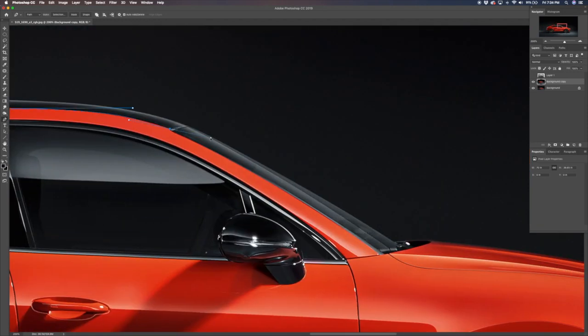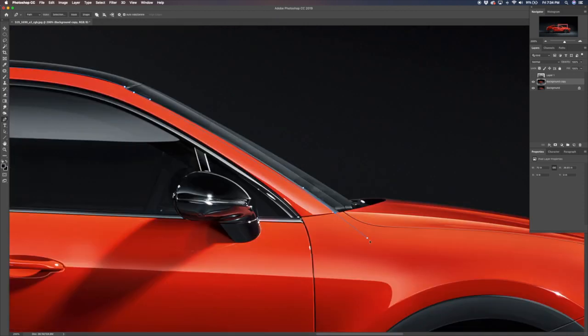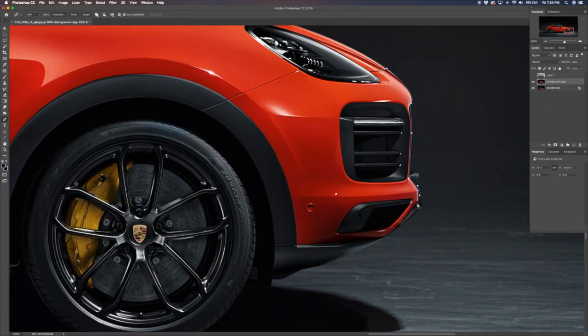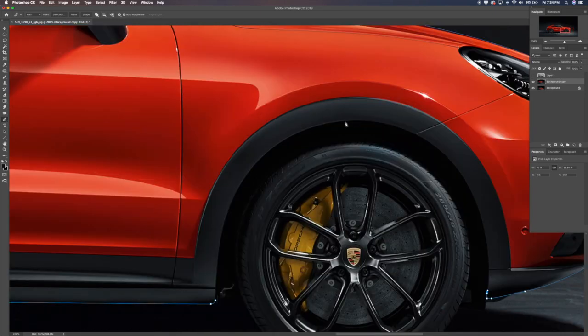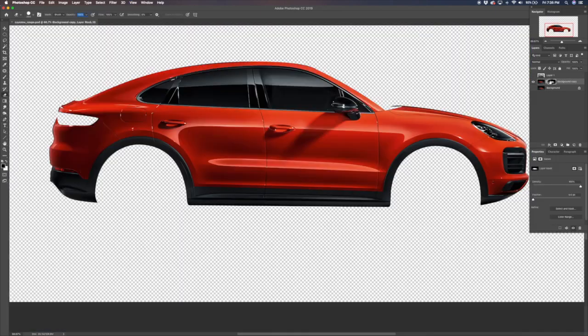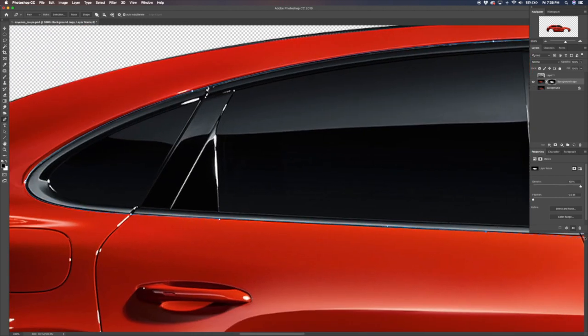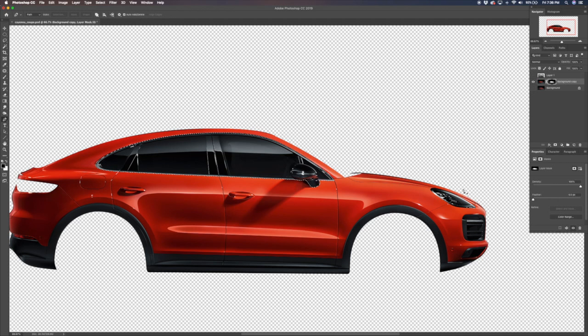So the idea here is pretty straightforward. Given that there has been a rise in performance SUVs from many different brands, I wondered what an RS variant of the new Cayenne Coupe would look like. So essentially, I took some pieces from a GT2 RS and fit them to the Cayenne, added some carbon bits, and changed the color to Porsche's signature acid green.